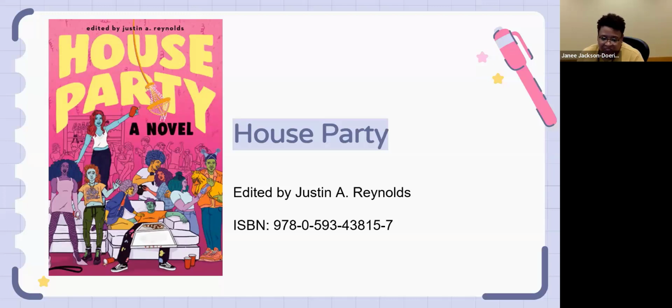You have secrets that are spilled out at this party. They also stole the Bayside High School's mascot, the school rival's mascot, Brenda the goat, and you have a goat running around. The cool thing about this book is it's written by different authors.